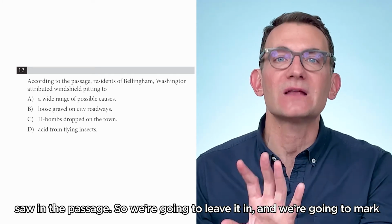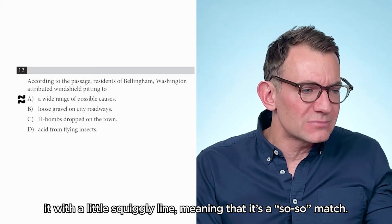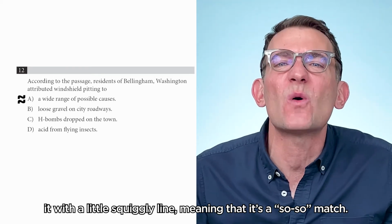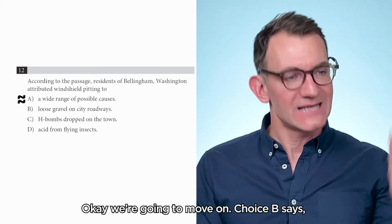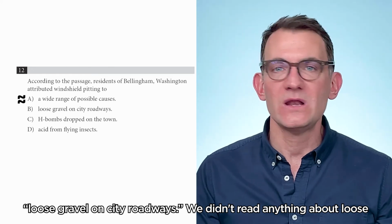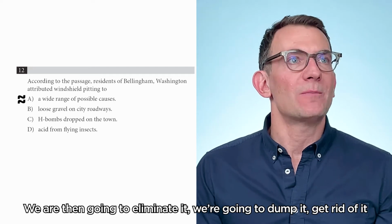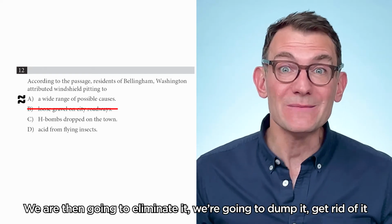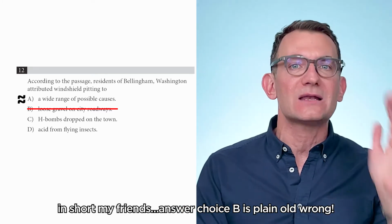So we're going to leave it in, and we're going to mark it with a little squiggly line that in our approach means that it's a so-so answer choice, a so-so match. Okay, we're going to move on. Choice B says loose gravel on city roadways. We didn't read anything about loose gravel on city roadways in the window of that text. We are then going to eliminate it. We're going to dump it. We're going to get rid of it. In short, my friends, answer choice B is plain old wrong.